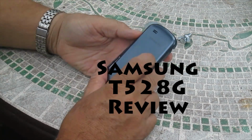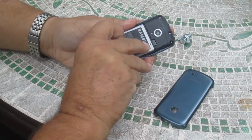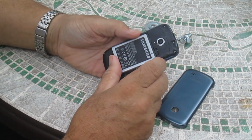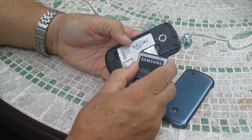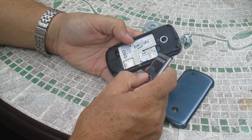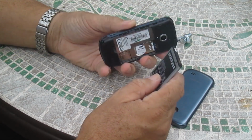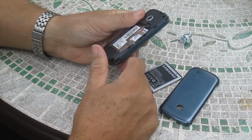Okay, here we are reviewing a phone. I got it apart just to show you something first. But this is the Samsung T528G, and it's Straight Talk as a carrier. And it's a dog. Ruff, ruff, ruff. I'll explain why, but I'm just going to show you one cool thing.